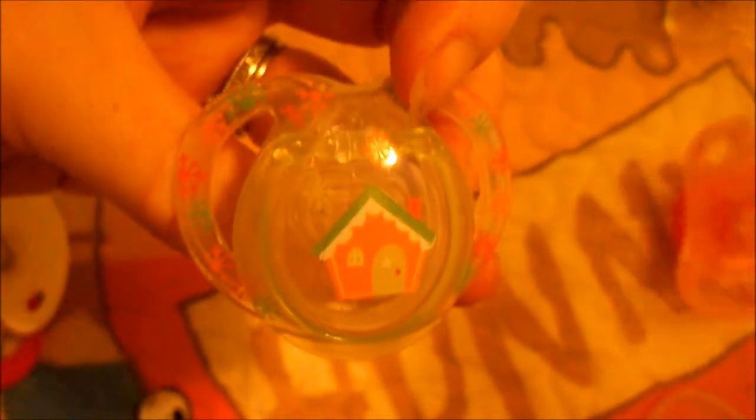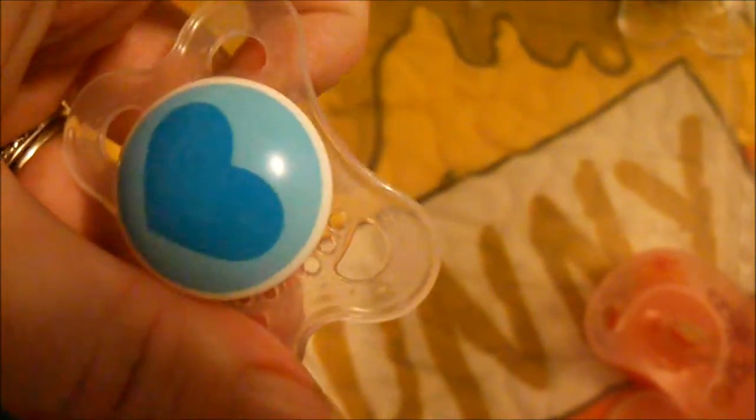Here's the Christmas gingerbread one. Here's Hello Kitty. And here's the pink one. Here's the little heart one. Here is another green and yellow one. Mickey Mouse, pink and purple, Precious Moments, Precious Moments, Winnie the Pooh.